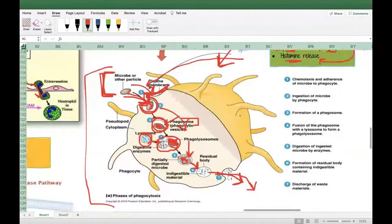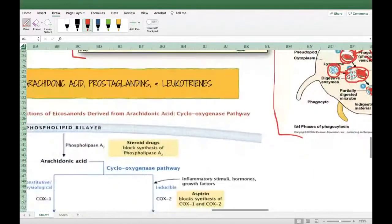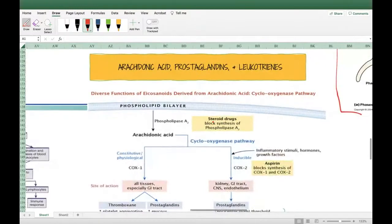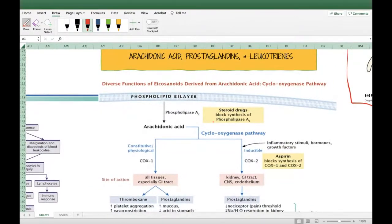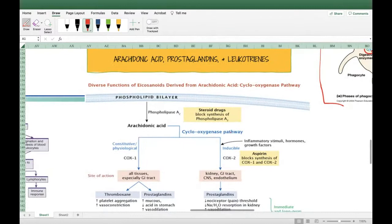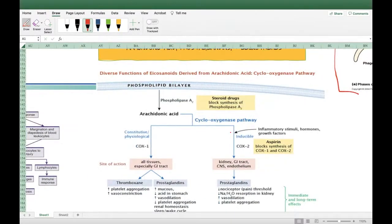The only other thing that I'd like to go through really quickly before I let you guys go, I'm just gonna make this a little smaller, is this kind of arachidonic prostaglandin leukotriene thing. So in your notes, this was like a giant paragraph. It was also on your slide, quite a large paragraph, and I'm going to try to explain it without writing, just trying to talk it through, and then we'll pretty much be done at that point.